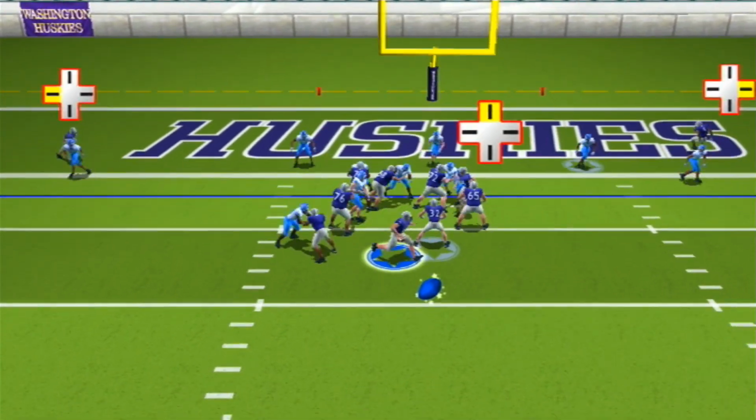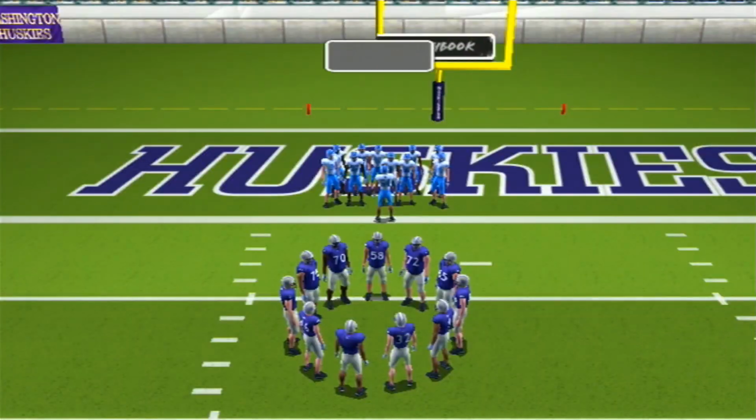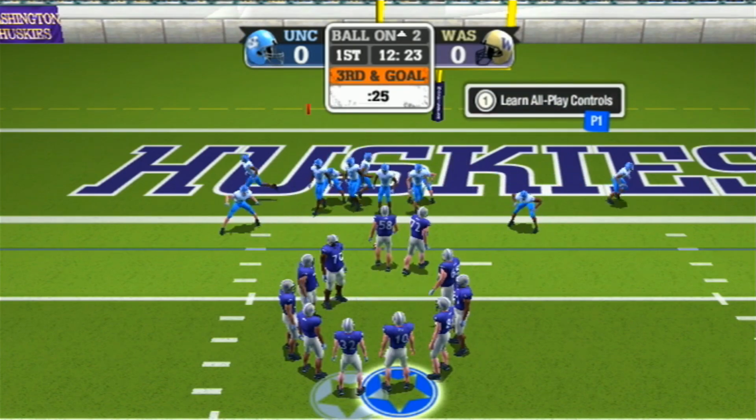He drops back. He throws. Batted ball. Oh, boy, almost intercepted. This is fun right here, guys. It's just us versus them.